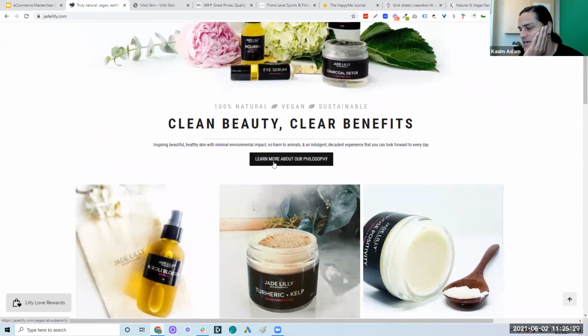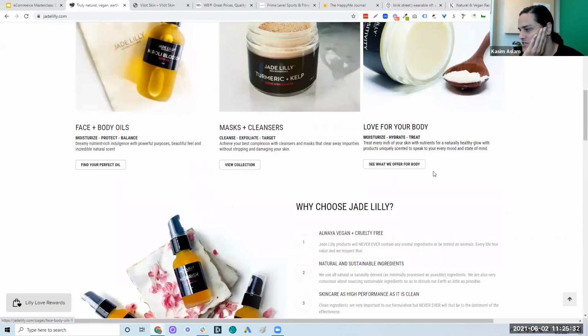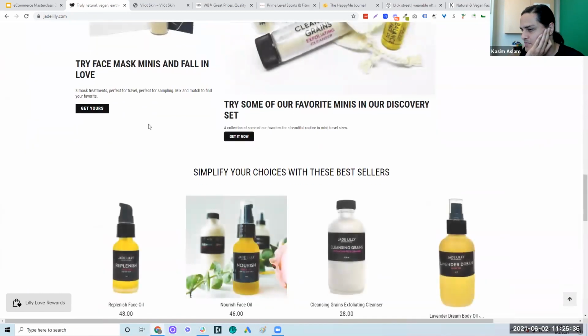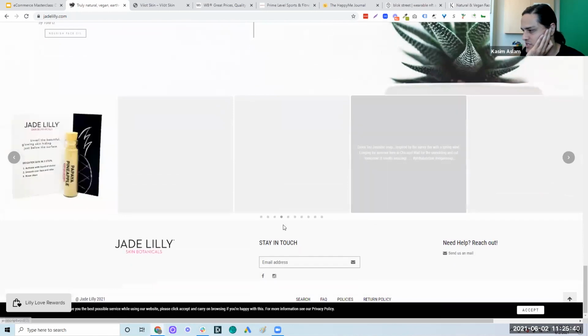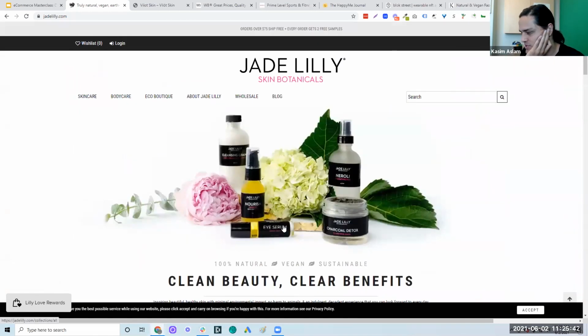More isolation effect in your offers, like view collection. None of these are really calling me to do anything. So this is where we talked about using the isolation effect or contrast colors in your CTAs. I think you would benefit from using those there.